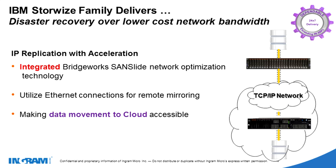It utilizes just an Ethernet connection for the remote mirroring, and because of the accelerated replication, I can get up to 3 times faster than just standard IP replication alone, and I can improve my remote data concurrency and keep it at a faster replication side because of the acceleration piece. And I get improved network utilization.